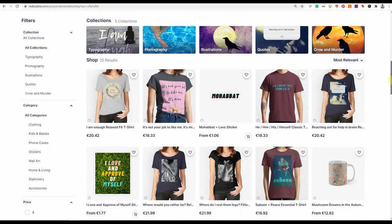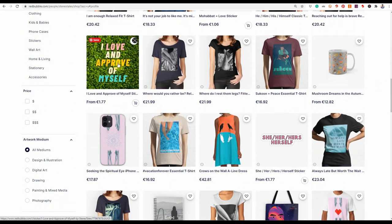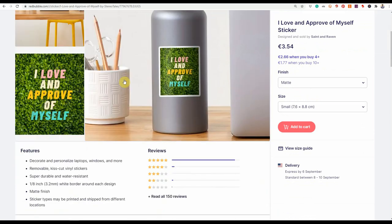Okay, so let's take a look at some of the designs here, and the first thing that caught my attention was this one here, I love and approve of myself. Now if we click on it here, we're taken to the sticker, which obviously leads me to believe that when you uploaded the design, you left it on optimize. So Redbubble is going to be showing this quotation, or rather this design, on various products as I refresh the page, which is absolutely fine if that's something that you want to do.